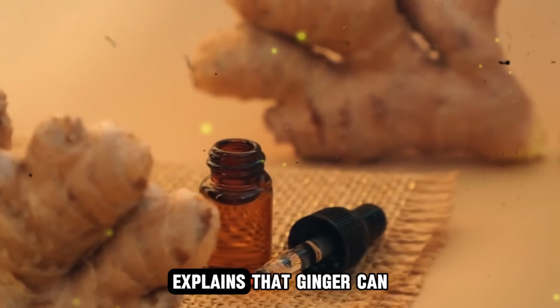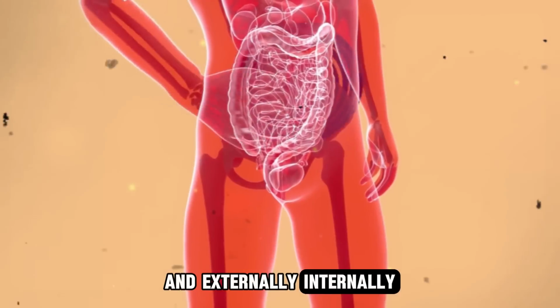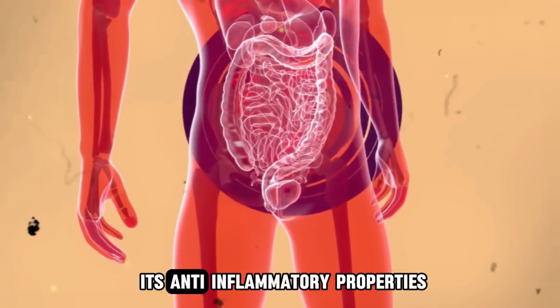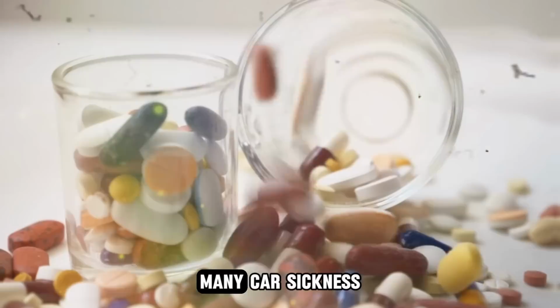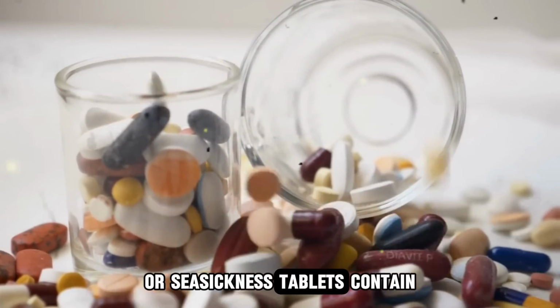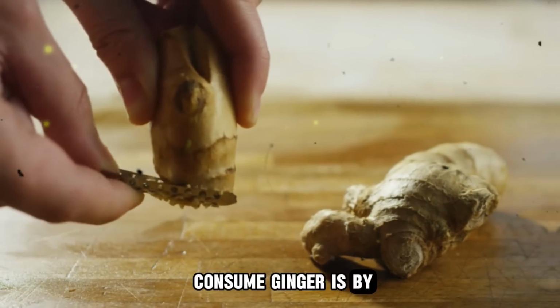Dr. O'Neill explains that ginger can be used both internally and externally. Internally, ginger is known for its anti-inflammatory properties and its ability to combat nausea. Many car sickness or seasickness tablets contain compressed ginger. The easiest way to consume ginger is by grating it.